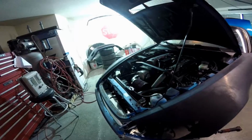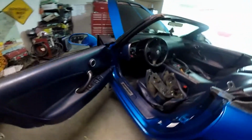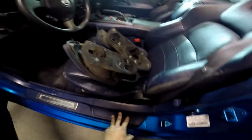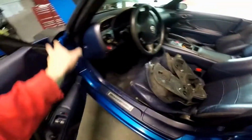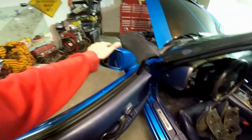Go get that headlight out. Work on getting the doors off. We are doing the jambs. So I am going to remove the doors. I'll remove this panel, this panel, this panel. I will remove all the seals off the doors. Remove the door panel. Remove the mirror off the door.